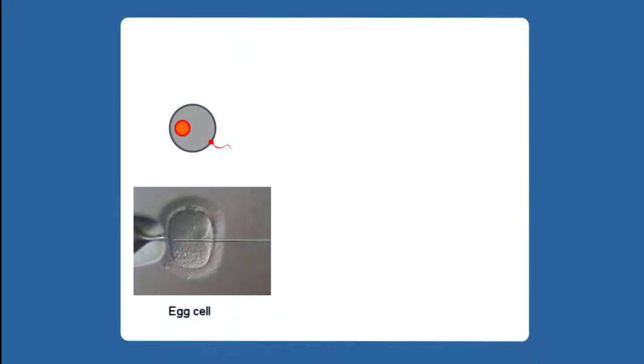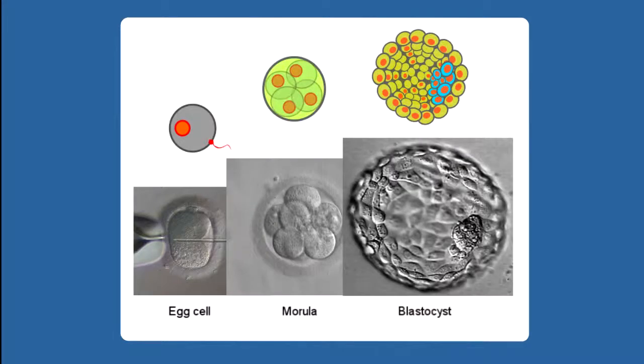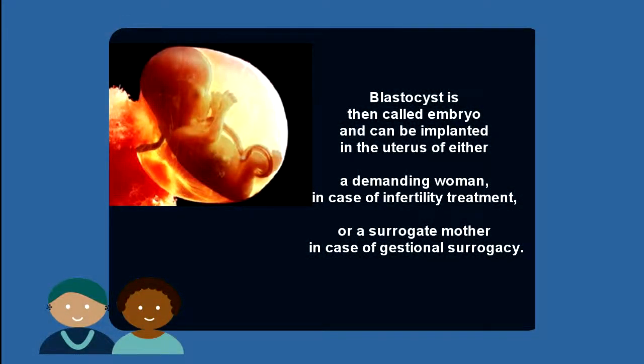After extraction, the egg is fertilized in vitro. After 5 to 7 days, it reaches its blastocyst stage, is then called embryo and can be implanted in the uterus of either a demanding woman in case of infertility treatment or a surrogate mother in case of gestational surrogacy.